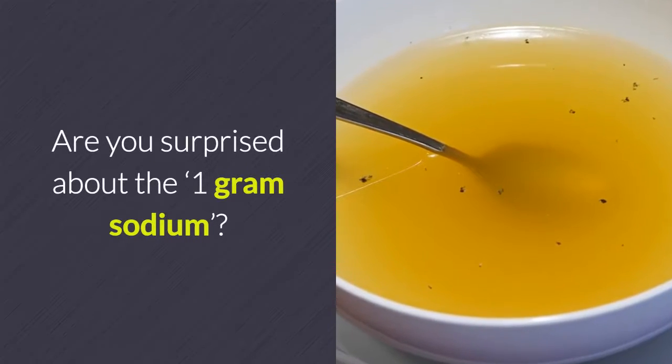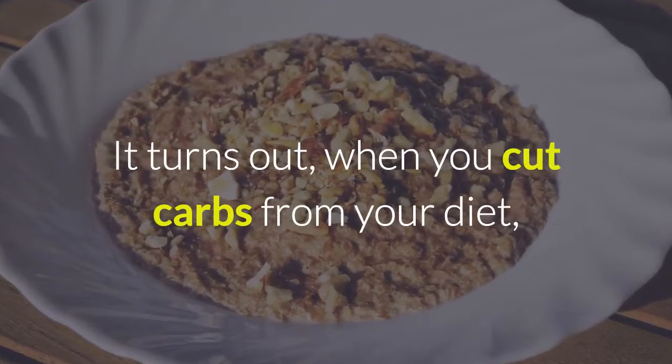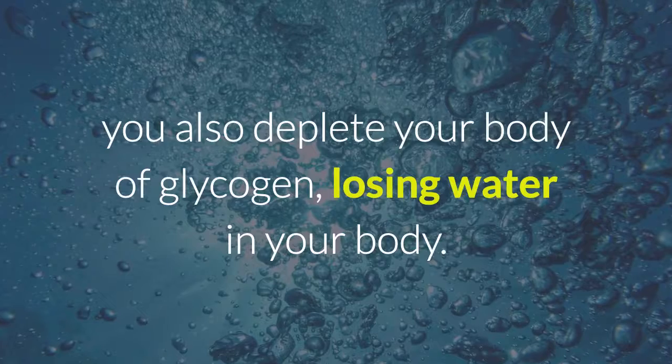Are you surprised about that 1 gram of sodium? It turns out when you cut carbs from your diet, you also deplete your body of glycogen, losing water in your body.